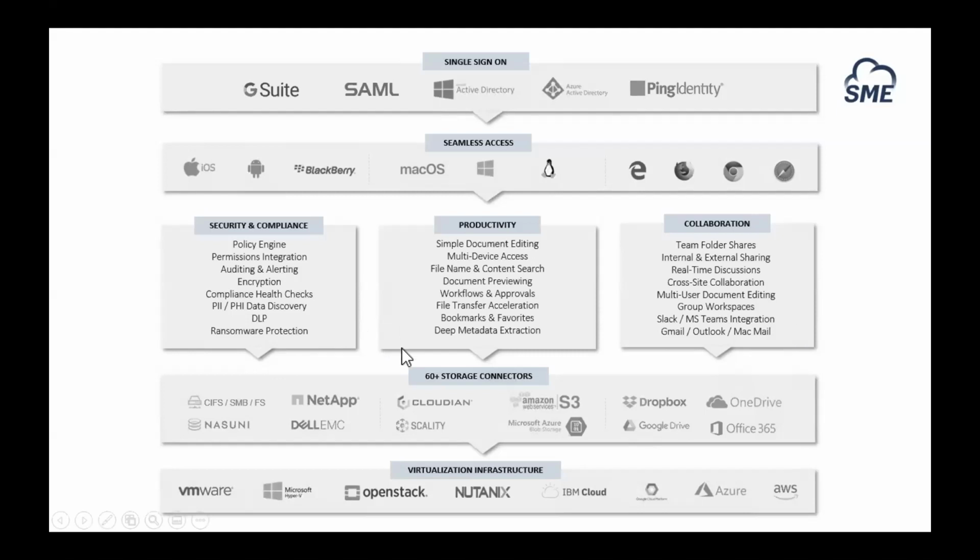This then brings really three categories, as I like to see it, of functionality and benefits. On one hand, we can look at the security and compliance point of view, something really critical to organizations. We have an extensive policy engine that lets admins and managers define how they want their users to use the platform, what functionality is on, what functionality is off. We've got permissions integration, for example with SMB shares and Nasuni shares, where we can understand the permissions on the fly with those platforms, so you don't have to redefine them. It's just plug and play. We can also overlay permissions on platforms where there aren't permissions, like object storage, through to auditing and alerting based off actions that have taken place, through to encryption, like storage-level encryption or a blanket policy of encryption, through to compliance health checks, PII, PHI, data discovery engines, through to DLP, and of course, ransomware protection. There's quite an umbrella of features under our security and compliance.